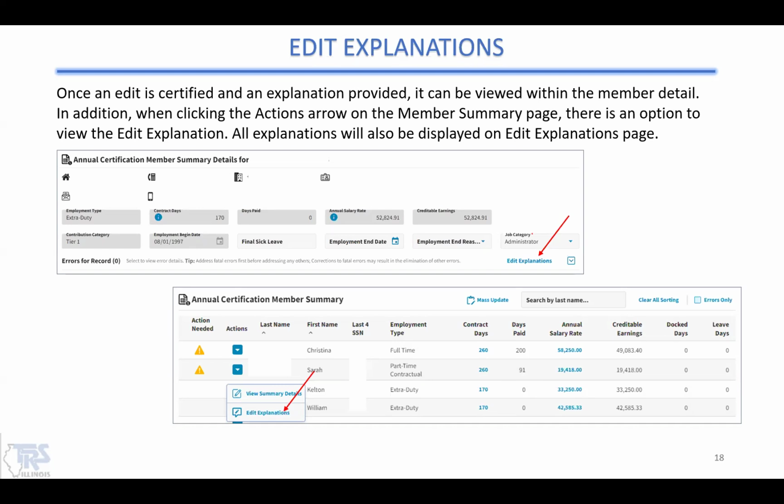You can also see it just on that front member summary page. You'll have that option to do view summary details where you're going into the member, or you will also see that edit explanations. It is the same situation. If it's blue, it means that you had written in something into the edit explanation. If it's grayed out, it means that there was nothing there. You will also see all of your explanations on the edit explanations page.